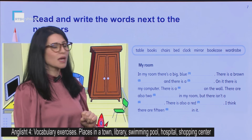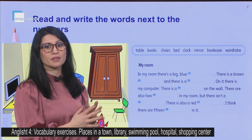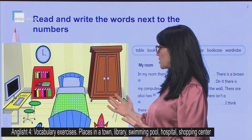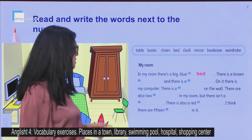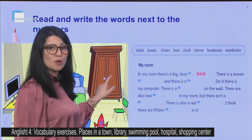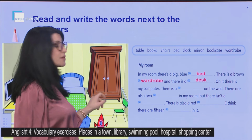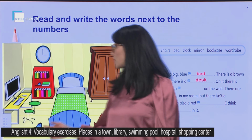Now, my room, the text is my room. In my room, there is a big blue blank. So, what is in color blue here? What can you see here in color blue? And correct, it's the bed. The bed is blue. Let's make the other sentences in the same way. There is a brown wardrobe. And there is a desk as well. So, let's go on. On it, there is a computer. So, on the desk, there is a computer. And here, we have got the computer on the desk.